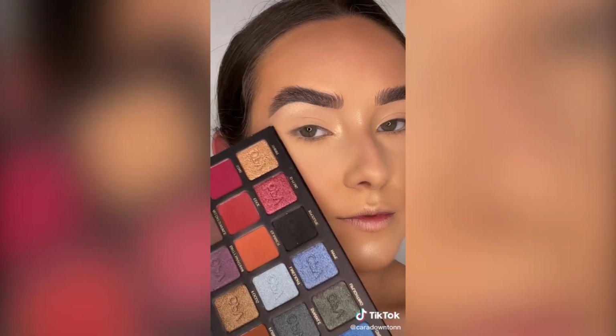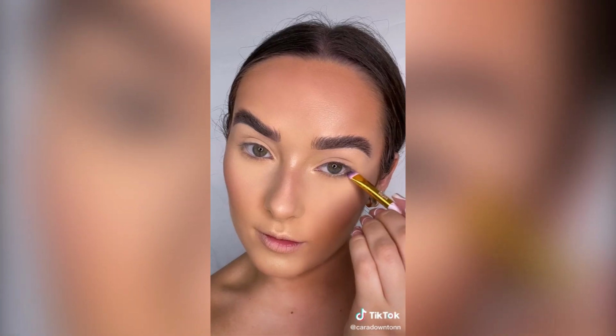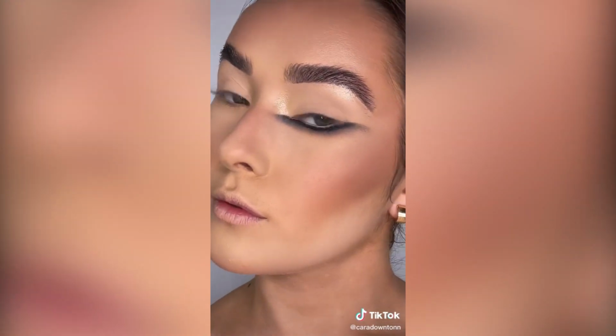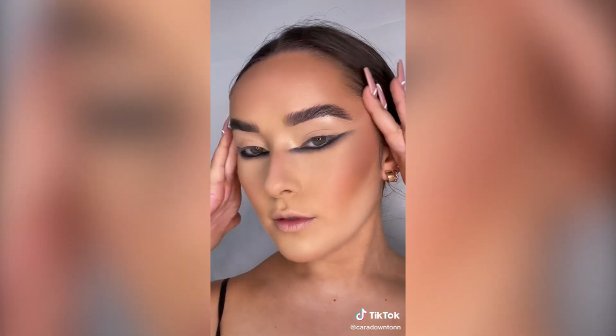I use the Milk makeup highlighter and then I just go in with this palette and dip into the black shade. Here I'm just doing swishy motions and I'm doing the makeup look that Spencer created. I think this is so gorgeous. I mean, it doesn't really suit me that much, however it's still pretty.